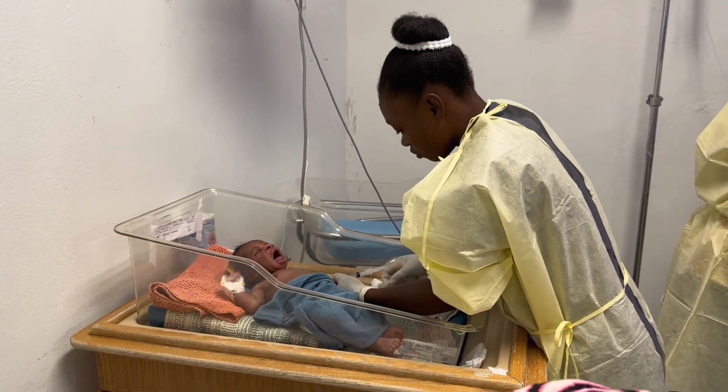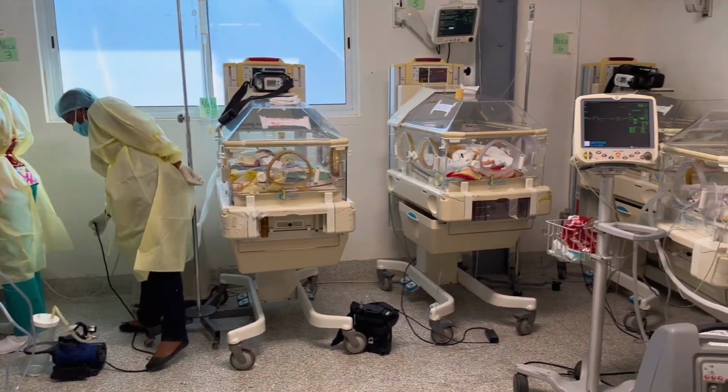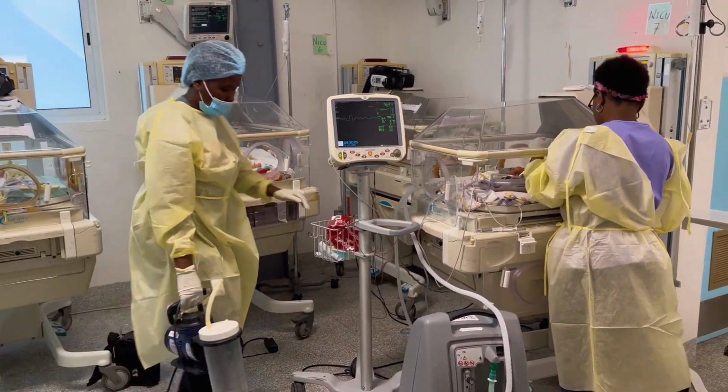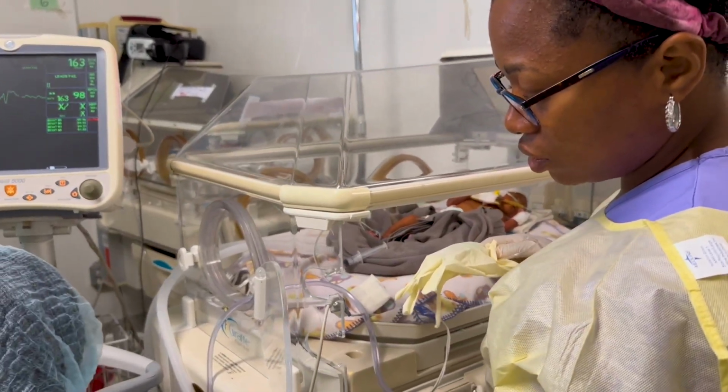One of the things that's amazing about our NICU is we're getting patients from all over, 6-hour drive, 7-hour drive away, and even landing patients in a helicopter down the street from the hospital in a mango field where patients are coming from throughout the country to get care.